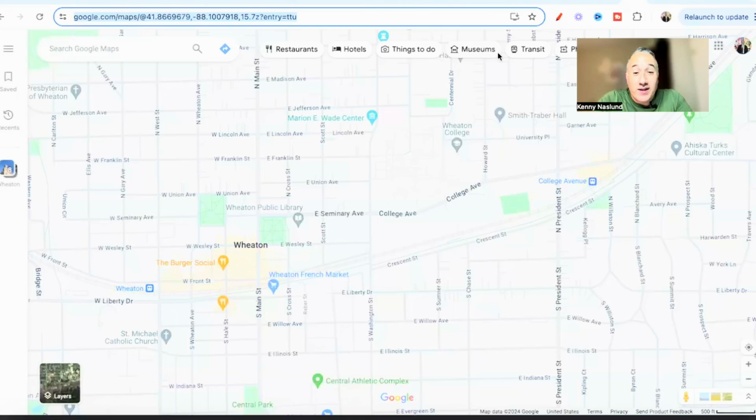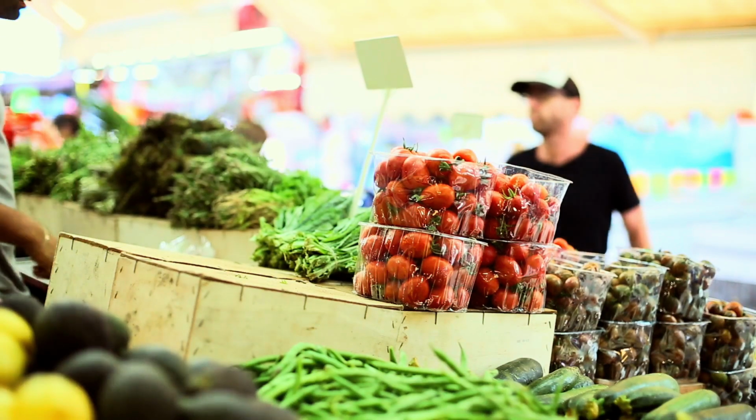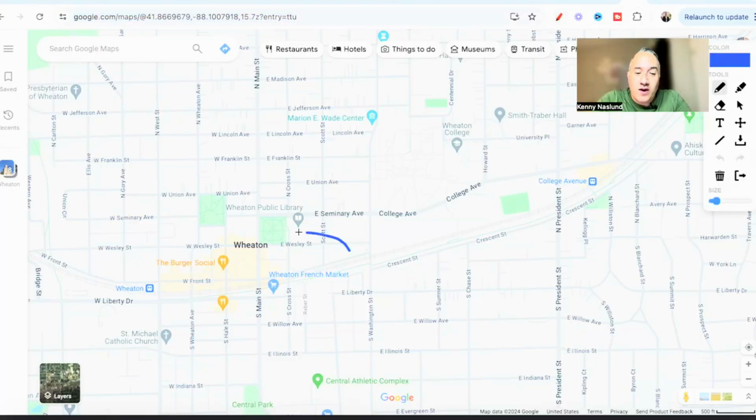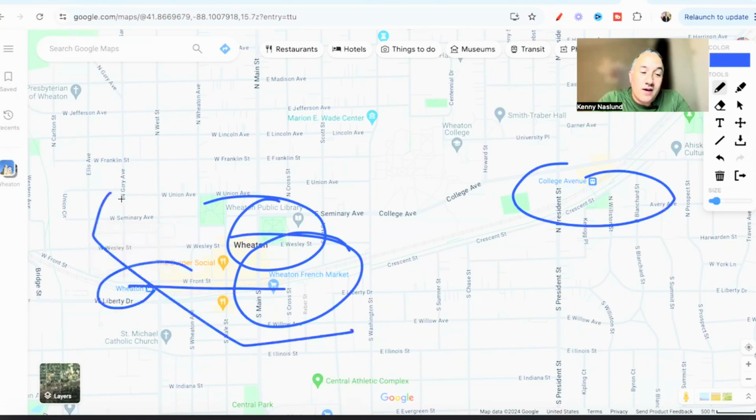All right, another area I want to take you to is the Wheaton Farmers Market during the summer months. So right over here, right by Adams Park, right? So we're close to downtown. You're by the train stations. You literally can walk over if you took the train or if you live in the downtown area. Wheaton's a pretty fun place being a suburb.